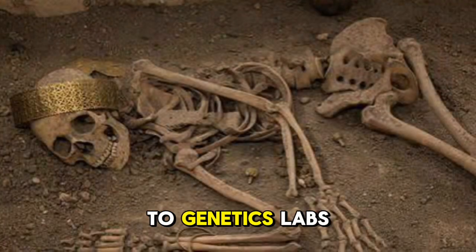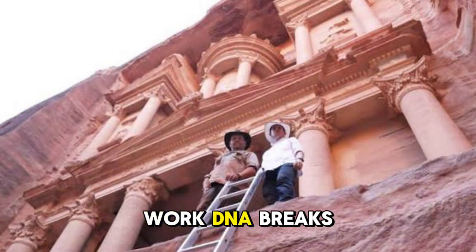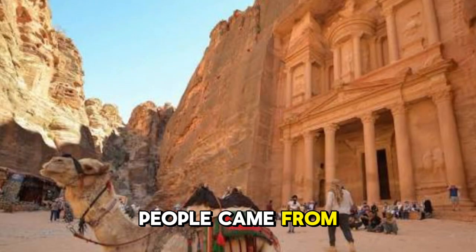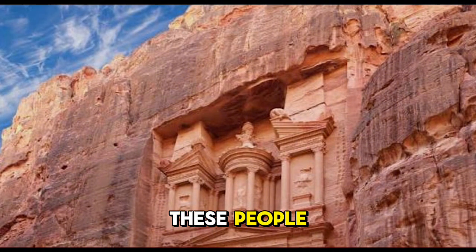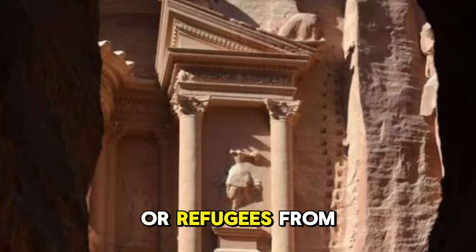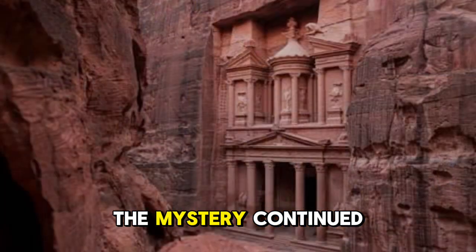Therefore, samples went to genetics labs. The scientists extracted ancient DNA from bone marrow. This is hard work. DNA breaks down over time, but sometimes enough survives to tell us where people came from. The preliminary results showed something unexpected. Some of the DNA markers didn't match local populations. Therefore, some of these people might have come from somewhere else. They might have been travellers, or traders, or refugees from a distant land. But the analysis wasn't complete. More testing was needed. Therefore, the mystery continued.